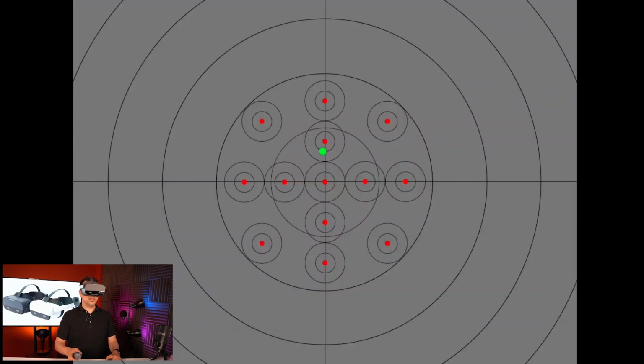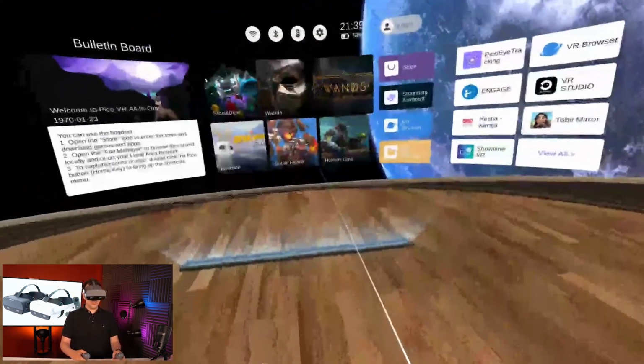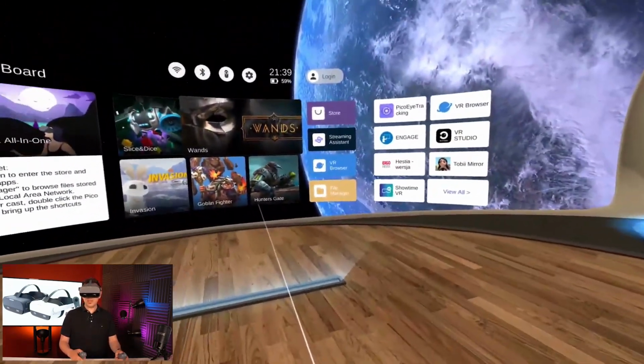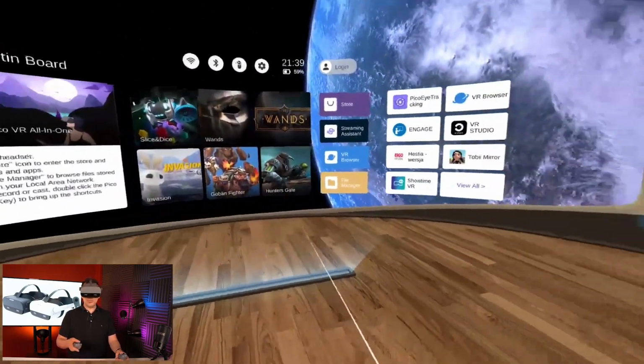Eye tracking, let's see what that is. Okay, so this will just show you where I'm looking at. Okay, good, got it. This is only to give you a first impression of what this can do. And I can just tell you, it looks amazing. You can stream your SteamVR stuff. You can put your own apps onto the device.